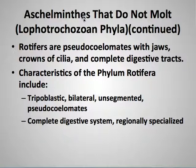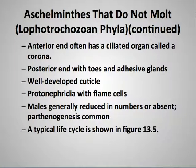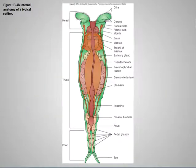The rotifers are triploblastic, bilateral, unsegmented pseudocoelomates. So they have complete digestive systems, and they're regionally specialized. So certain parts of their body are designed to do certain things. Anterior end has a ciliated organ called the corona. Posterior end has toes and adhesive glands. So if you look here, you will see a toe and adhesive glands.